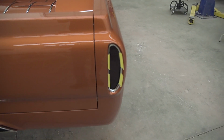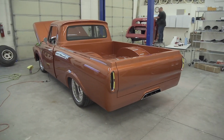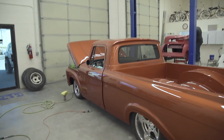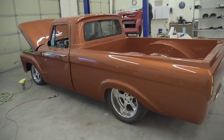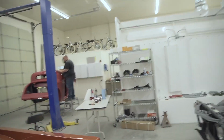We got our taillight bezels in, so this thing is shaping up nicely. You can also see this one at our booth. Oh, I want to show you guys the interior, but I can't. All right, hold on. I'll just show you the gauges. That's all you're getting. Hell yeah, man. You excited for the Roadster Show, dude? I'm excited for the Roadster Show.